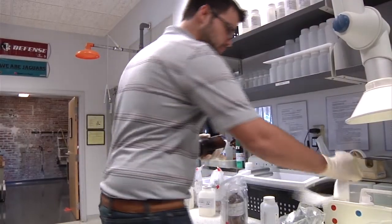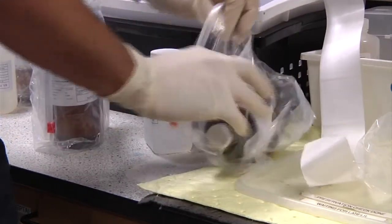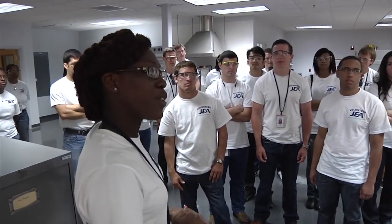JEA believes that its co-op program is a great opportunity to let the world know that JEA is an employer of choice in the community. To that end, they make sure the program is well diversified. Jacksonville is a rich community with many people, many backgrounds, many areas of our city, and we want our employee base to mirror that community. And in our way, this co-op program is a pipeline to that.